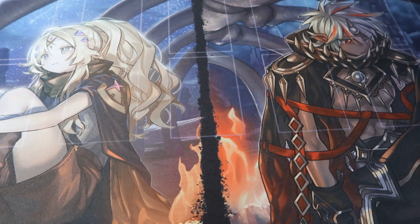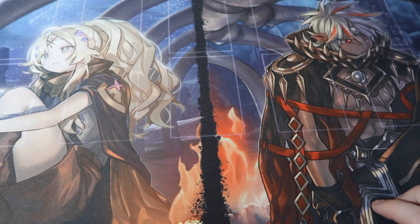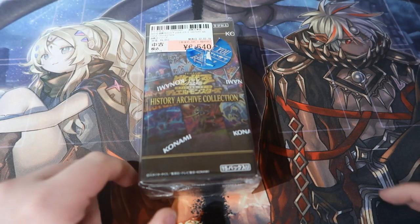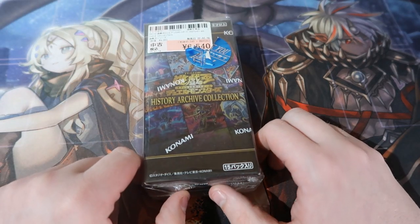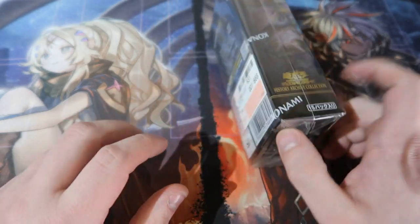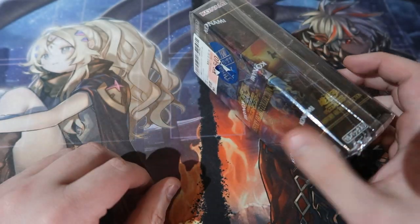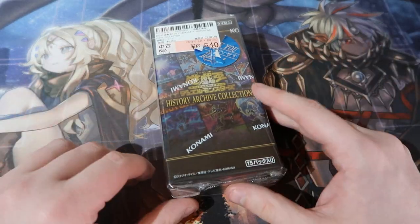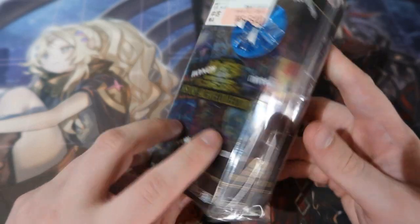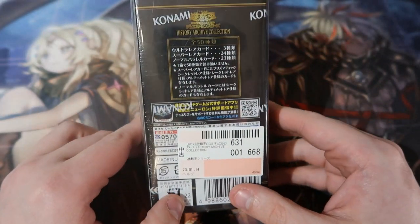Pack opening, and today we're opening up quite an expensive booster box that I bought. Thankfully though, this box was only about 1,000 yen more than its retail price. It's the History Archive Collection. Pretty much this is a bit of Maze of Memories, the Megatins, etc. So this came out just before the quarter century anniversary.